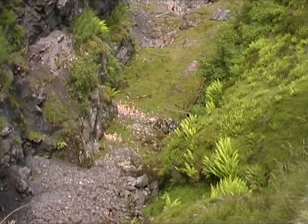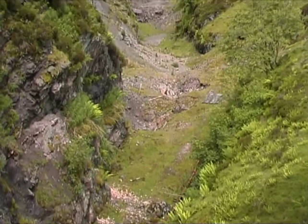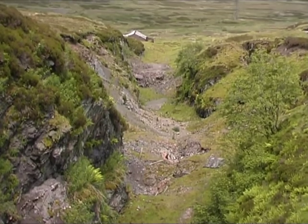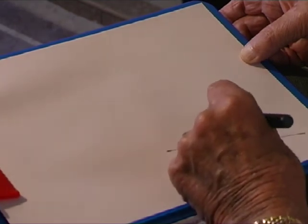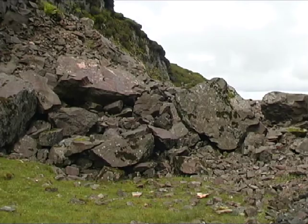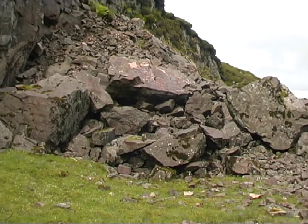So it was in 1941 that we saw the old workings and we made our plans to reopen the mine. We went along like this through the valley, and on this side here we had the hanging wall, which had weathered away and the whole floor of the valley was covered with rubble.